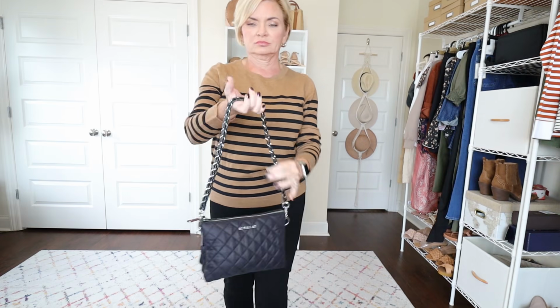And this bag by MZ Wallace, this is the Pippa crossbody. It is the most versatile bag that you could ever have. It's black. It comes in multiple colors, but the black is I think the most chic color, so that's why I got it. But it comes with 3 different straps that I'll show you here.